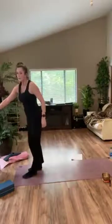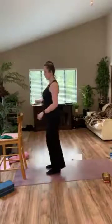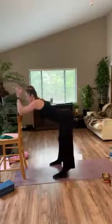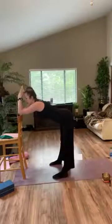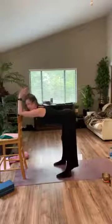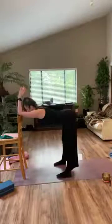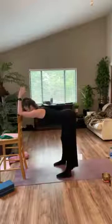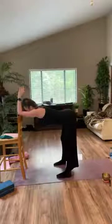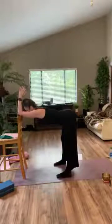So I do not have a wall that is going to be in camera, so I'm pulling a chair up. It's going to be a forward fold with your arms up the wall. So my elbows would be higher than my head if I had my wall here, but this is what I've got in camera range. So this is that nice, again, neck and shoulder stretch. My knees are a little bit soft here. And this is one that you can hold for a fairly long time. Because I'm using a chair, I'm just gonna hold it for a few breaths.